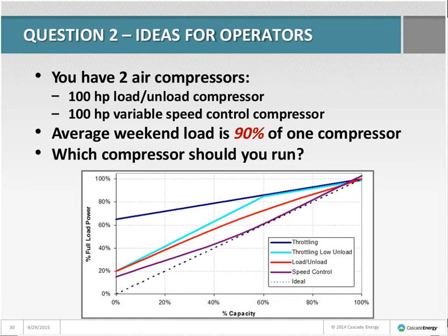Okay, let's give you one that's a little tougher. Same 2 compressors, but now your load on the weekend is 90%. It's almost all of one machine. Which one do you want to run now? Go ahead and mark it on there. Okay, we got guesses on both sides. Load unload or VFD.